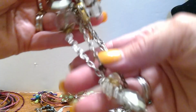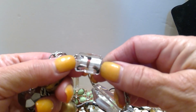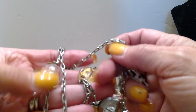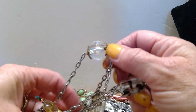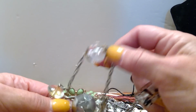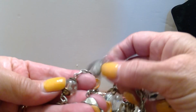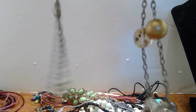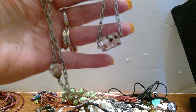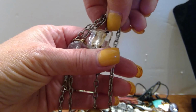This is made nice. This is nice and heavy. It's got some really cool glass beads. Almost look like Austrian glass. I think that one's kind of cool too, the way they did that one. They feel like they're all glass. But pretty. This is pretty. It's got a bunch of different kind of beads on it. They're all different. Especially like that one. That one's pretty.